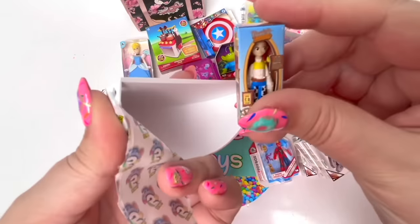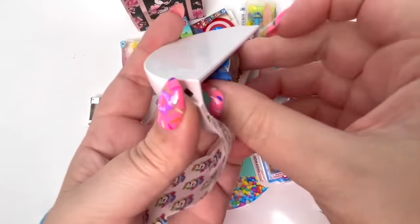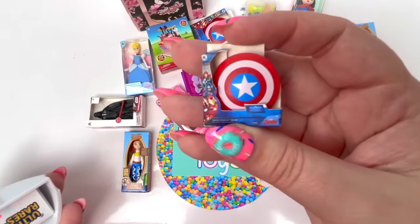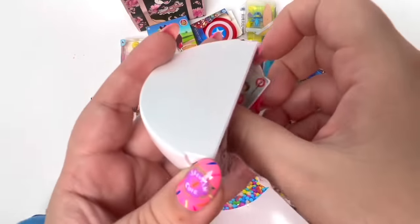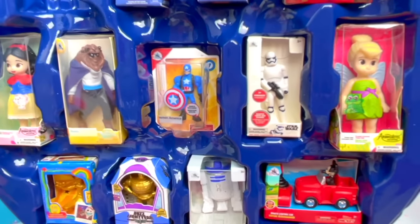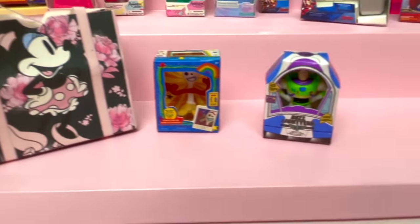And we have another Jesse. Okay, looks like we have another Marvel item, and we have the Captain America shield. All right, this is our last chance to find something new. Are we gonna find it? Another Princess Leia. So funny. We got five new pieces: Captain America, Stormtrooper, Minnie Mouse, Forky, and Buzz.